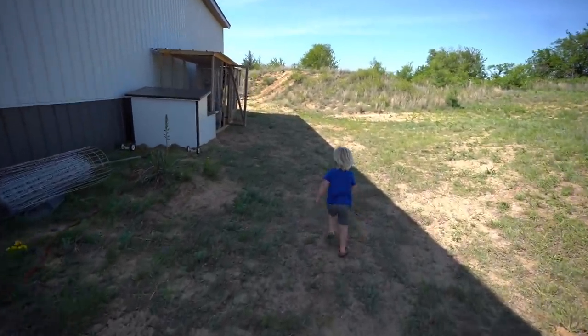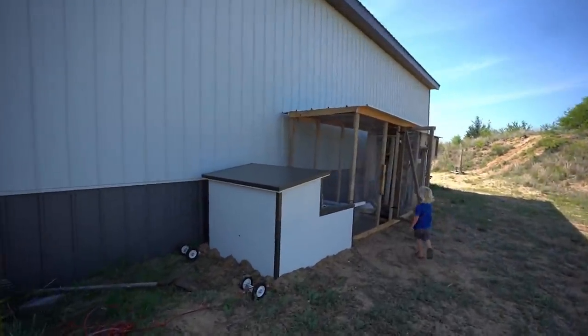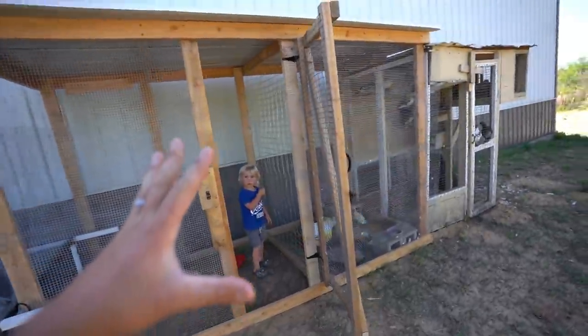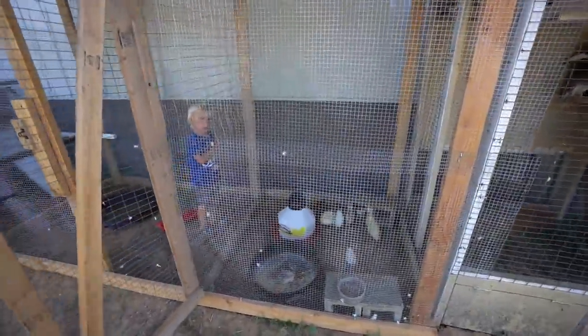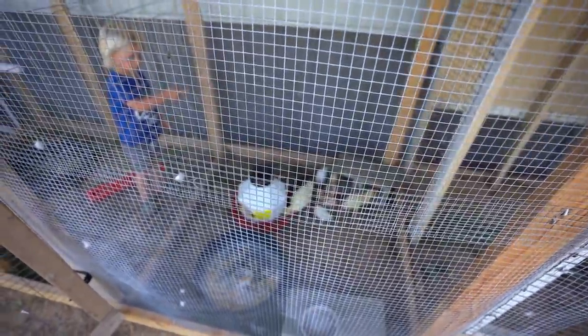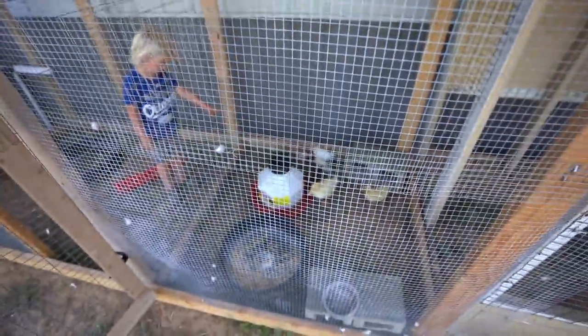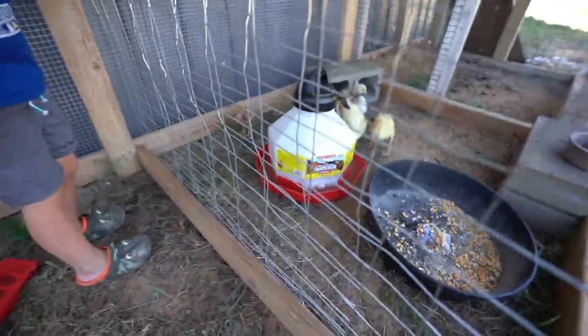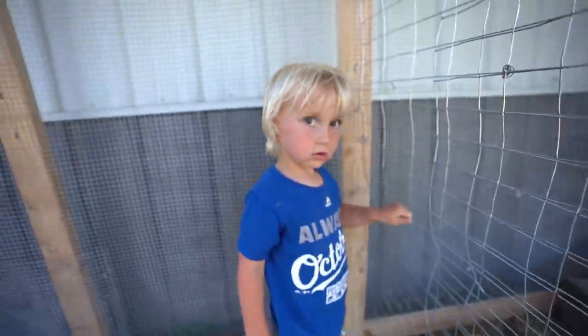Daddy. What do you got going on back here, bub? He's gonna show us. Chicken. Oh, really? Check it out. Here's the new chicken coop and the pigeon loft. You got the ducks with the pigeons, bub. Yeah. Why'd you do that? Because they got in there by themselves. I don't know how they got in there together, bub. How'd you do that? Oh, they went through there. Yeah. Oh, the chicks can fit through the wire. Oh, bubba. Mm-hmm.